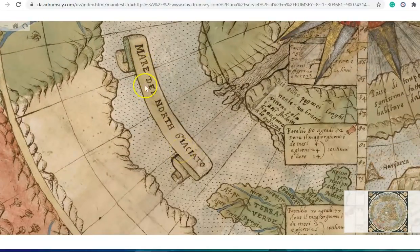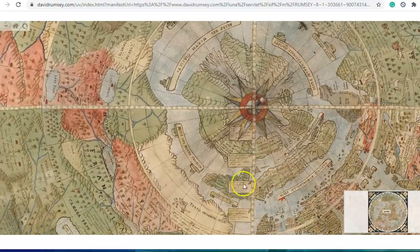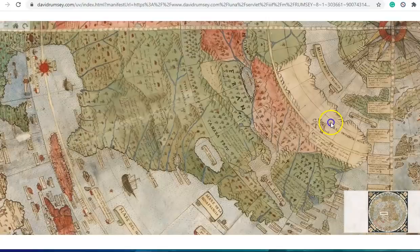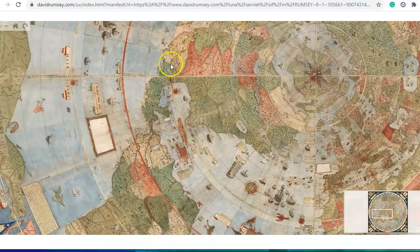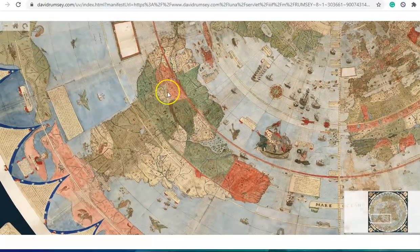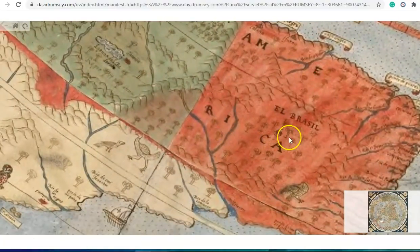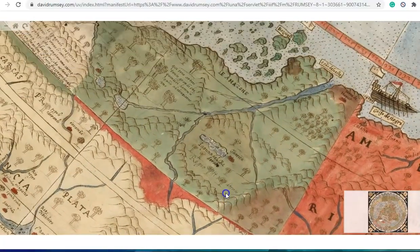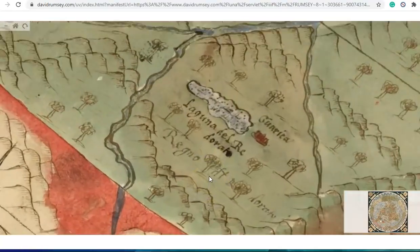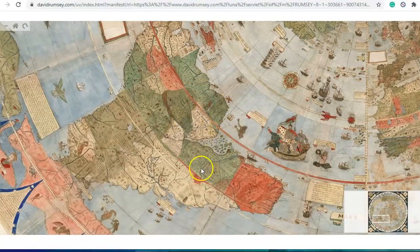So we've got Mare del North. Mare, is that war or ocean? But basically these are the North Oceans and things. And then we have the land masses. And as you'll see, these are the Americas. So we've got North America, Central, and this is South America. Look at this. We've got this huge land mass. And you can see America, and this is part of Brazil. I've got owls and ostriches in different regions, but look, like at the moment, South America kind of goes like that.